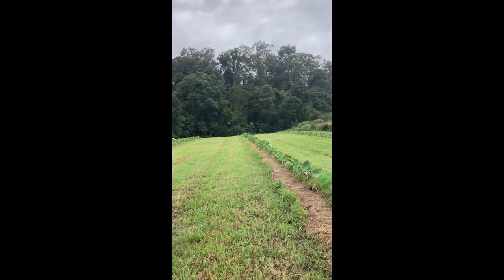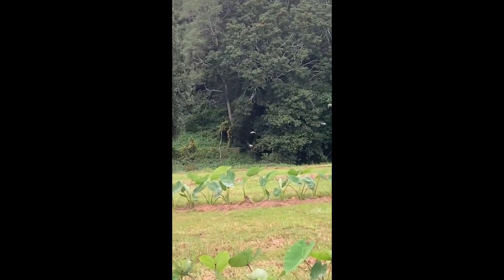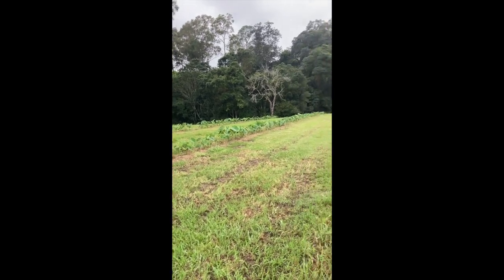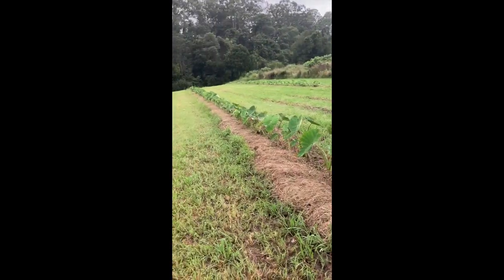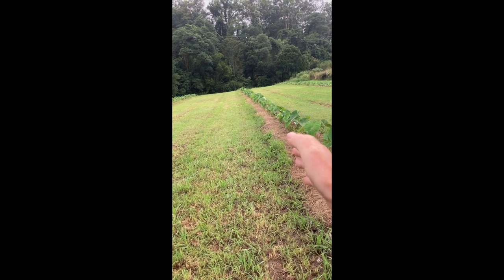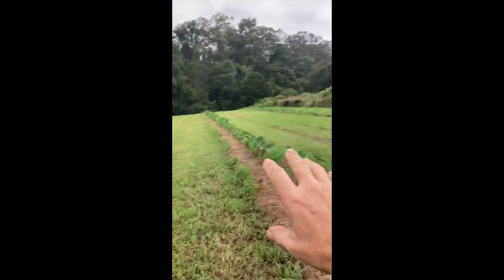But as you can see, there's a lot of bird life at the moment. Heaps and heaps of bird life. Because this is quite a swampy area. Or it's not swampy, but it gets inundated periodically. But what's happened is we've created these mulch lines which have focused fertility and supporting this taro crop, these taro plants, the crop here. So that's what we've got.